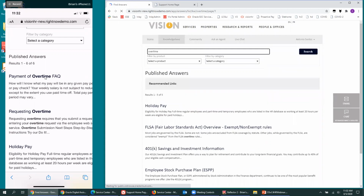And notice that the first 2 articles that David, the hourly based employee, he's not seeing those. In a sense, they're not relevant. We're using elements of the employee profile to filter in or hide specific knowledge articles.